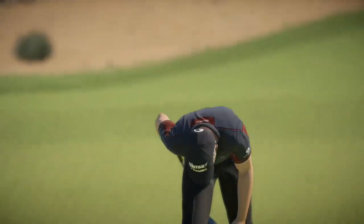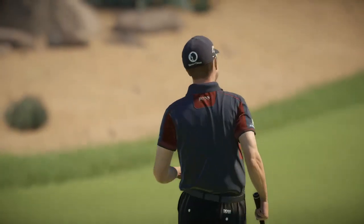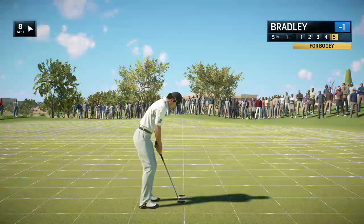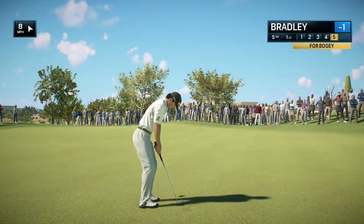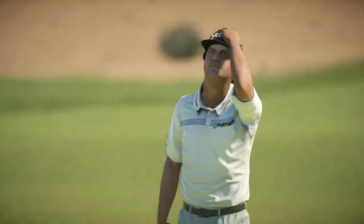So a drop shot. A makeable putt right here. He is currently sitting at 1 under par. So with that, the score is now at even par.